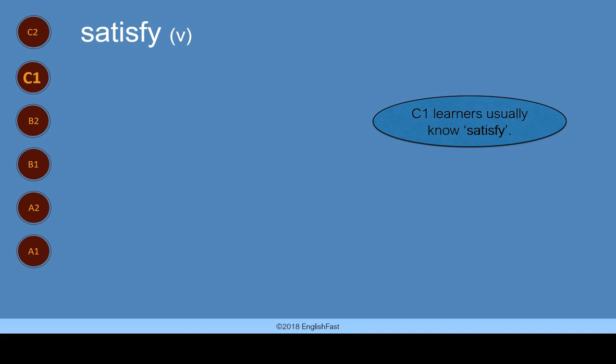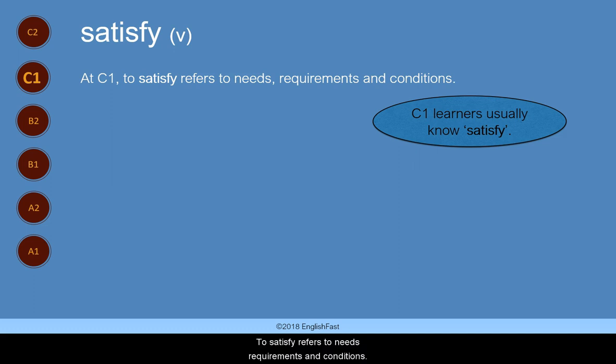Satisfy. Satisfy is a verb. C1 learners usually know satisfy. At C1, to satisfy refers to needs, requirements, and conditions. Here are some examples.